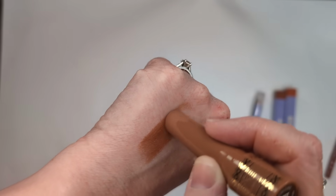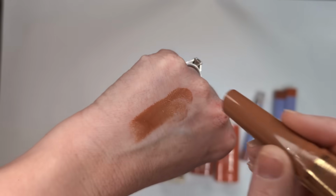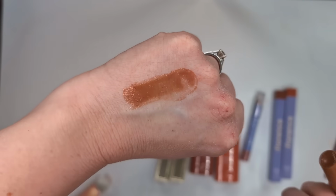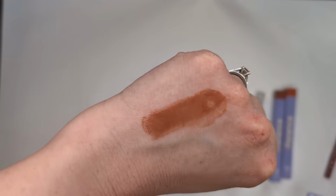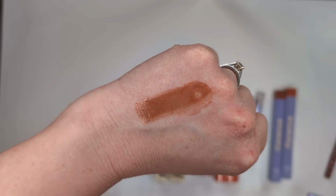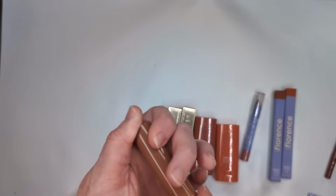Let's see what they feel like. Oh my gosh, they're super melty. They kind of remind me of the Tarte Maracuja Juicy Lips a little bit. And it seems to almost have a little bit of a cocoa type scent, which smells really good. That's kind of unexpected, but I like this color. Let me see the other one.